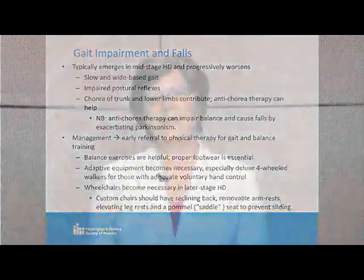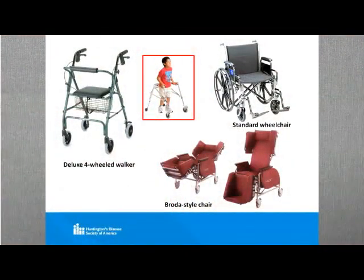Management of gait and balance problems includes an early referral to a physical therapist who can do a gait analysis and teach the patient adaptive strategies, balance exercises, fall prevention, and can prescribe the specific equipment needed to help reduce falls. Wheelchairs will become necessary in late-stage Huntington's disease. Custom wheelchairs are often necessary because of the need for reclining back, removable armrests, removable leg rests.